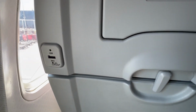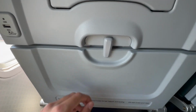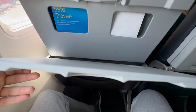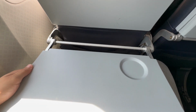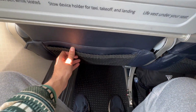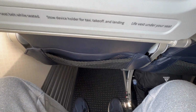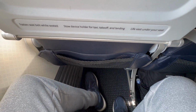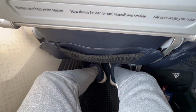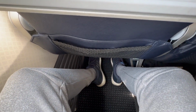Depending on what side of the plane you're on, there's a USB port on either the left or right. Next is a tray table, which, I mean, it's a tray table, you can extend it, pretty basic stuff. And then all the way at the bottom is a netted seat pocket for your personal belongings. The legroom, despite being 30 inches, felt perfectly fine, but if you happen to be on a full flight and have a bag in front, it will start to feel tight.